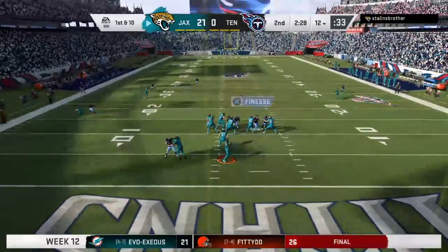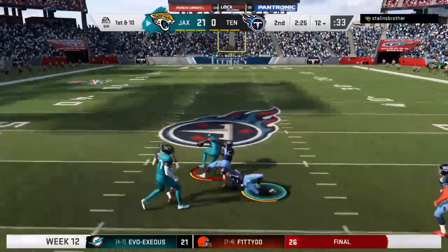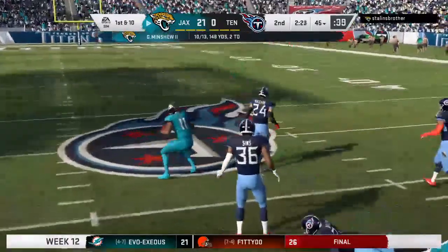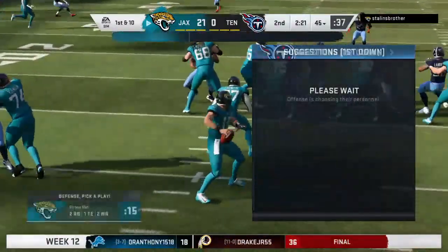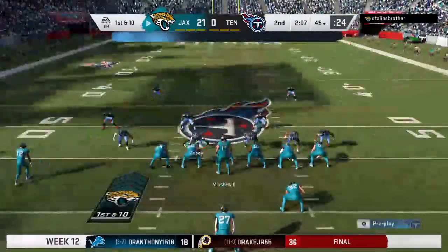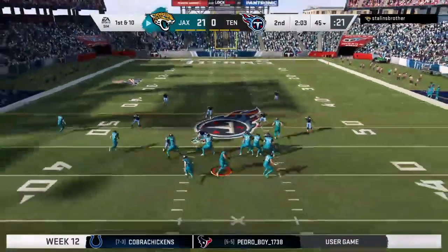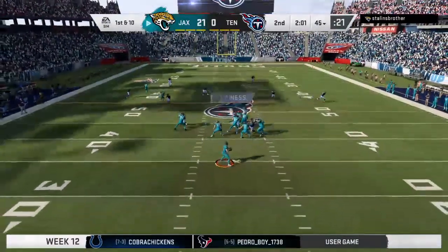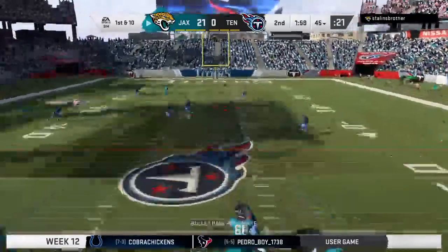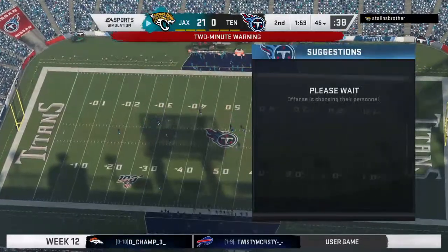From the gun, Minshew to throw. Completes it to Lee. And they'll get it all the way up about 5 yards shy of midfield. Give them 32 yards as we inch our way to the 2-minute warning. So that changes things. Here's 1st and 10 all the way up at the 45. And the first play of the drive there is incomplete.